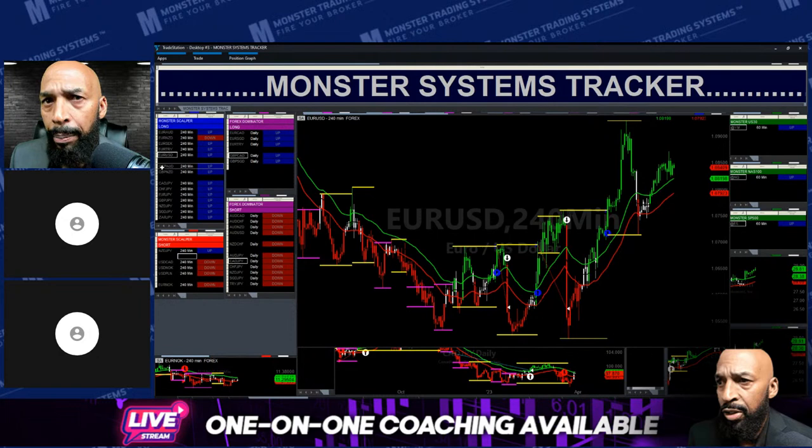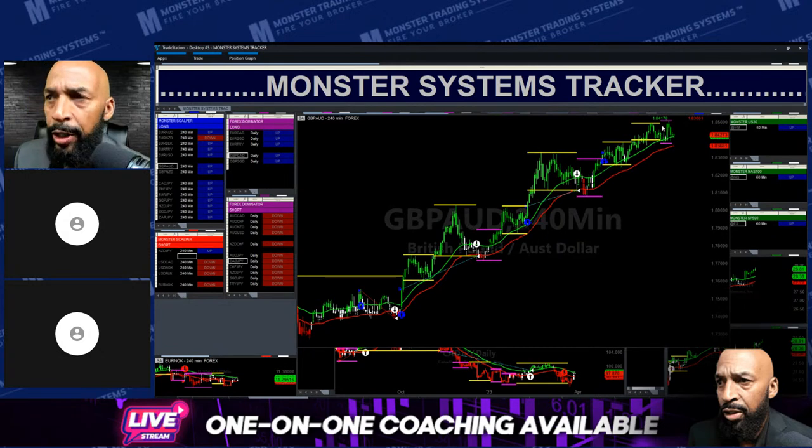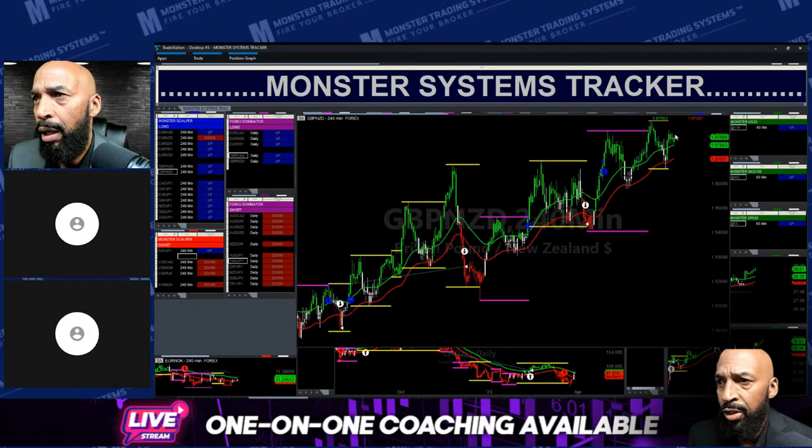Pound Aussie. Hey, Gerald, welcome. Pound Aussie holding. All green candles, purple support and resistance. So keep an eye on it, but nothing to do. Pound New Zealand, green candles, buy signal is here. It's holding. Nothing to do. So far, we don't need to change anything with the euro pairs and the pound pairs.